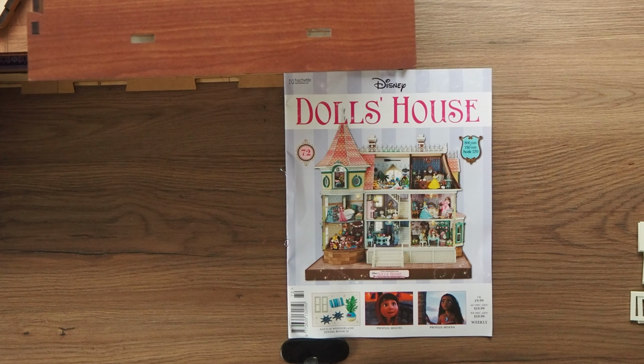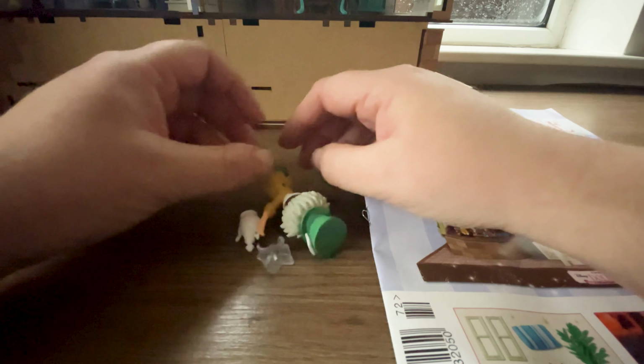So first premium figure is the Mad Hatter, who I think is very well done indeed. They've given us this weird little stand as well to help him stand up because he's top heavy, so they want you to just click it into place on his shoes, so it thickens up his base and makes it easier for him to stand up. So he can go straight into the kitchen.